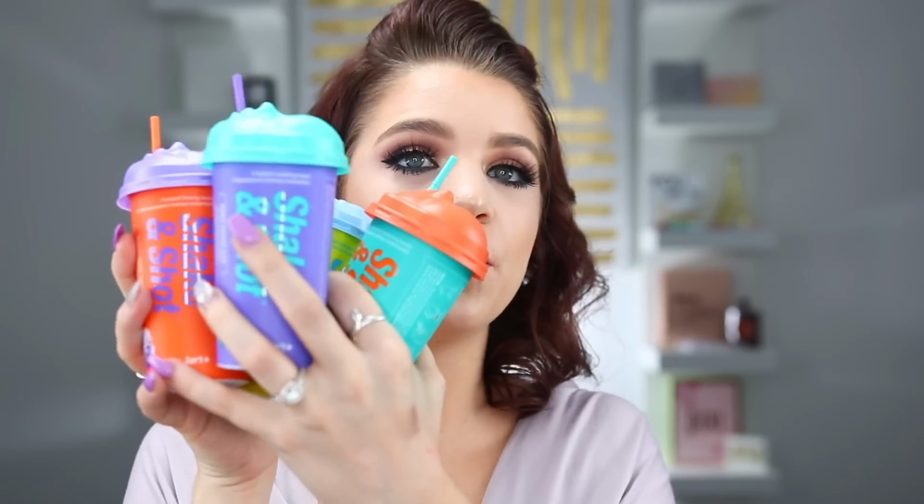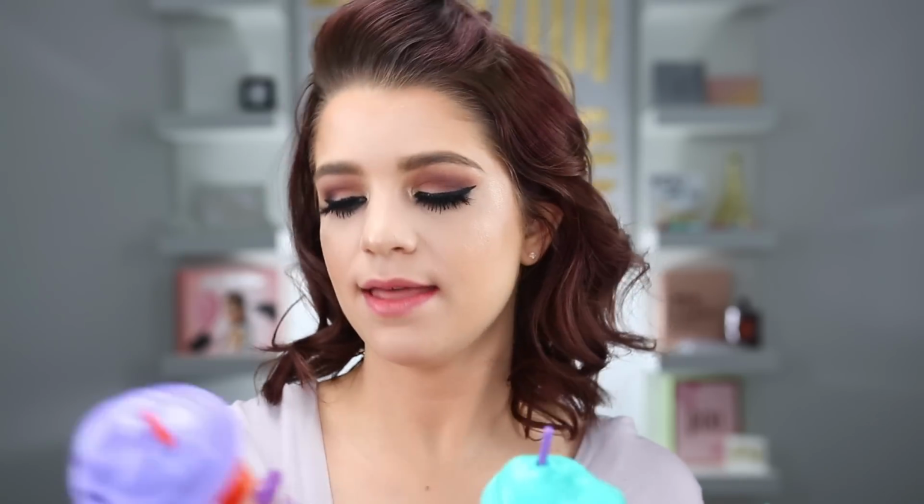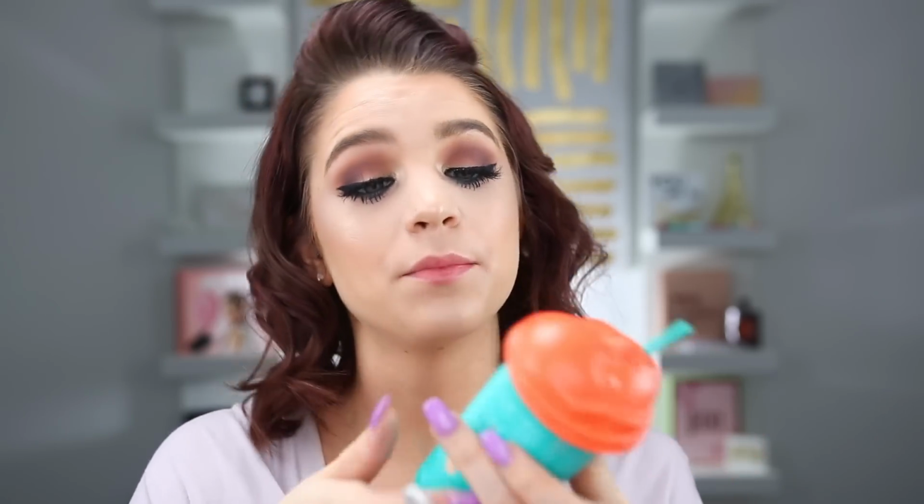The packaging is definitely strange. But I've heard really, really good things about these. So we have 4 different ones. So this one here is the Hydro Mask. And it says that this is a hydration mask. And then this one here is a firming mask. So this is supposed to firm your skin. And then let's see what this one is. This one is a soothing mask. So a soothing mask. And then the last one is a brightening mask.